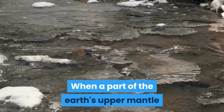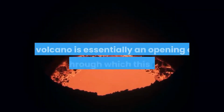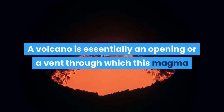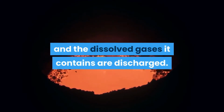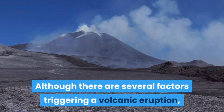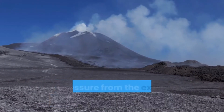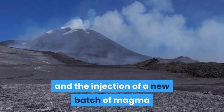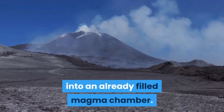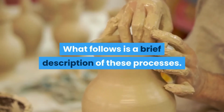When a part of the Earth's upper mantle or lower crust melts, magma forms. A volcano is essentially an opening or a vent through which this magma and the dissolved gases it contains are discharged. Although there are several factors triggering a volcanic eruption, three predominate: the buoyancy of the magma, the pressure from the exsolved gases in the magma, and the injection of a new batch of magma into an already filled magma chamber. What follows is a brief description of these processes.